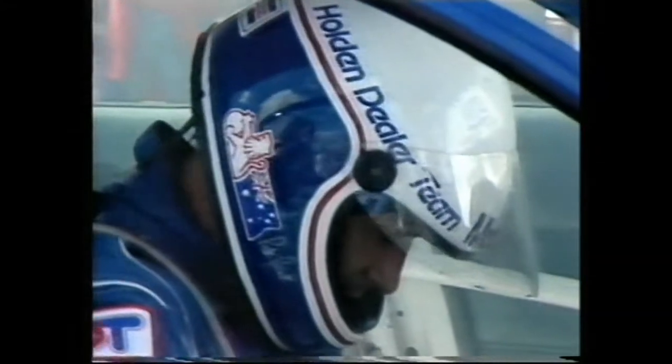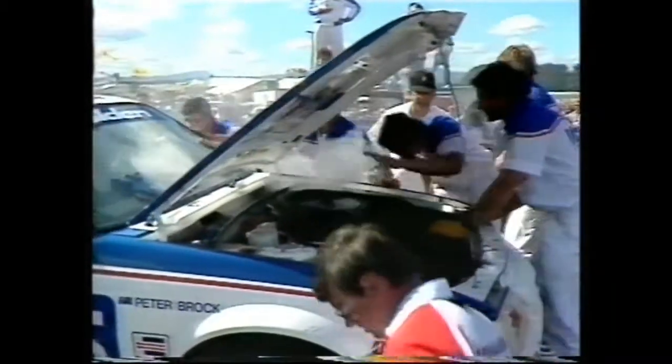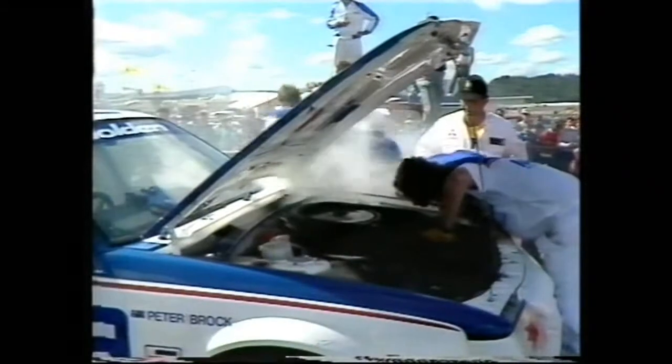Brock was on the pace behind Fury and starts it up again. We'll keep an eye on them and see what they're going to do. What is he doing? Getting in, getting out. It's running. A confused scene. Pouring out smoke from the left-hand bank. Turn it off. No, I'd say it's curtains for Peter Brock.